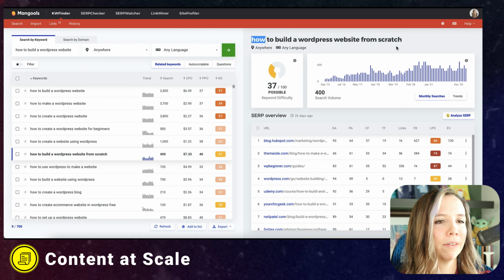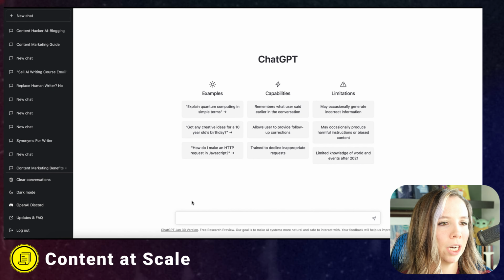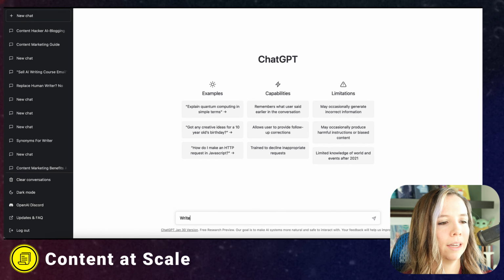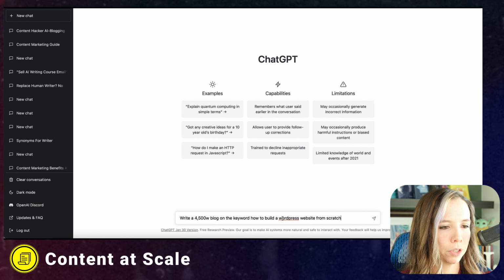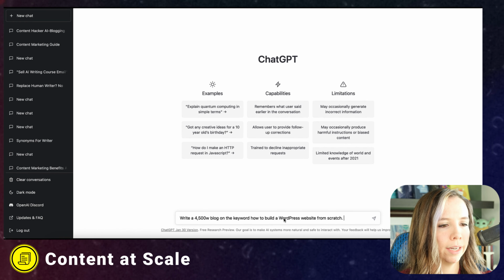So I'm going to take this keyword and I'm going to see what these tools can do. So let's start with ChatGPT. Let's go ahead and ask it to write a 4,500 word blog on the keyword, how to build a WordPress website from scratch. Let me correct the spelling of WordPress, or the title case, I should say.